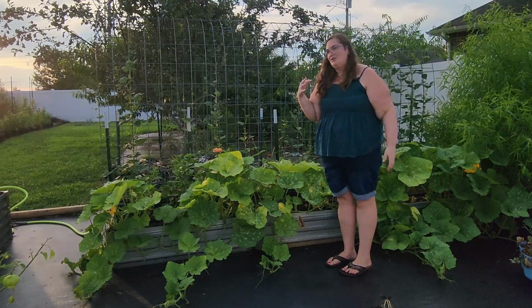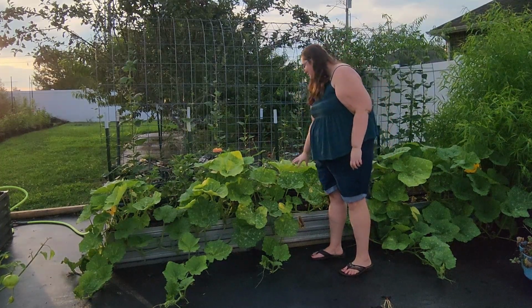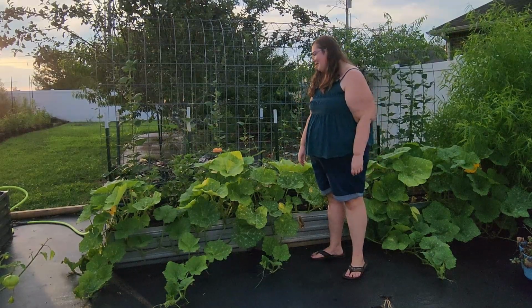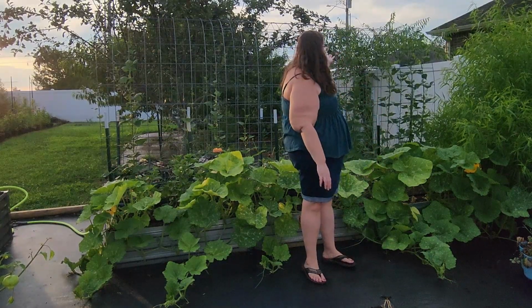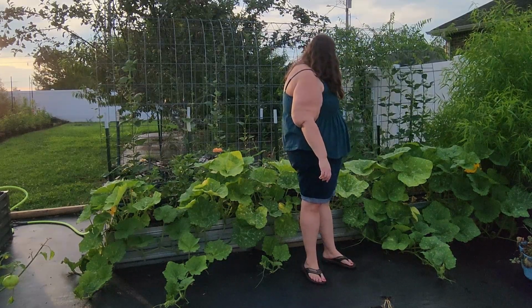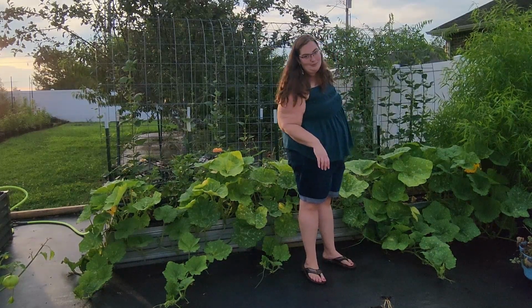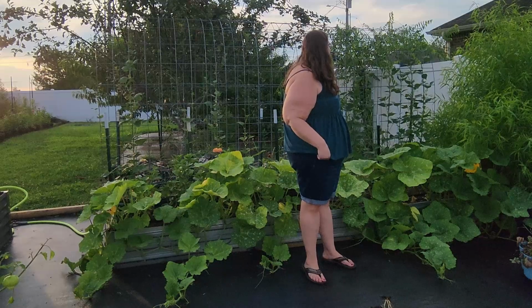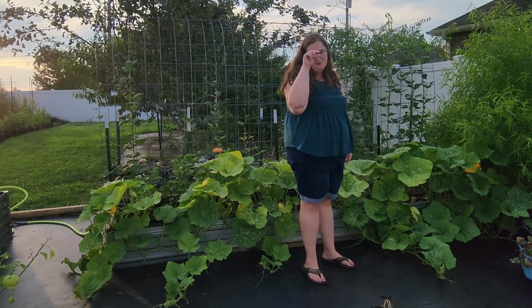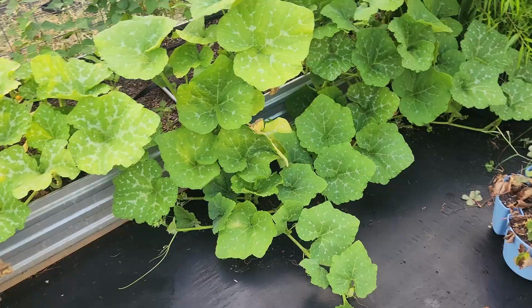Once they started, they just have grown so quickly that I feel like these are going to be probably double, triple the size by the time we get home. And you can see back here behind me, some of our green beans have reached the top of the trellis. And I've spotted a couple of green beans in there. There are definitely flowers, but not very many green beans yet. And the ones that are there are just teeny tiny little things.